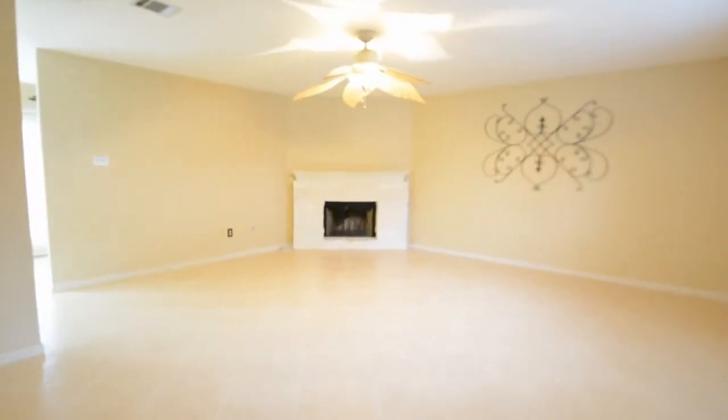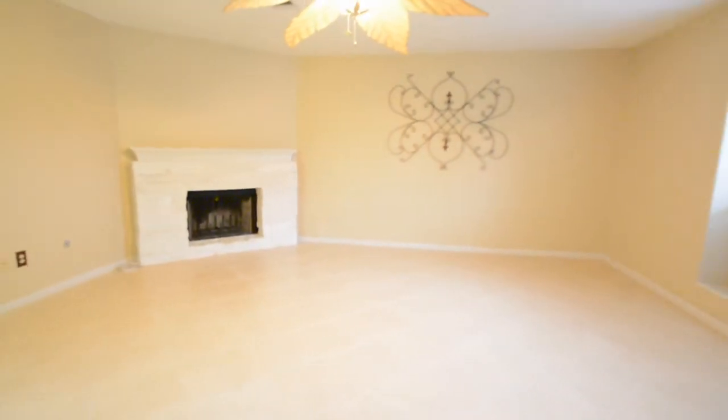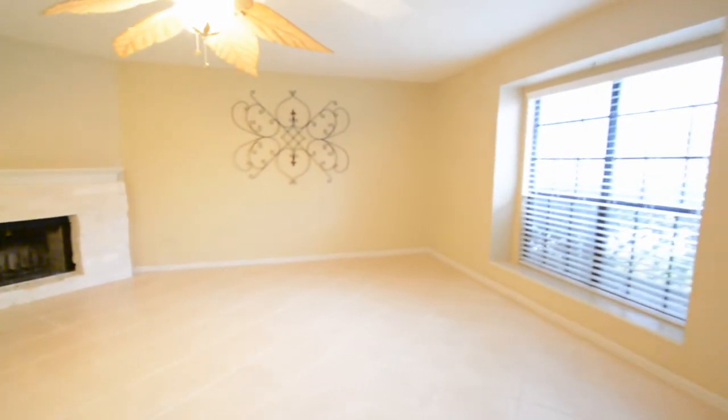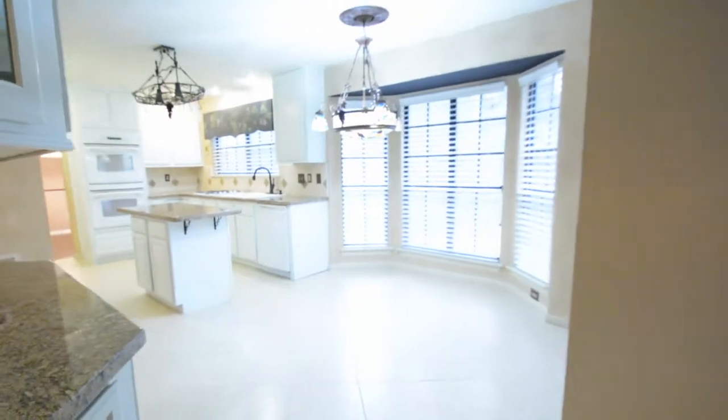Recent roof, updated fixtures, flooring, and 2-inch blinds. Built-in cabinets in garage and utility room. Large back lawn big enough for pool. See attached for full list of updates.